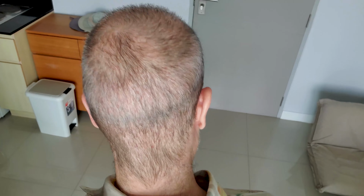Okay, you can see the front here, and he filled in this midsection where the hair was kind of weak. I'll try to get this back area. It can be a little hard. Hopefully I'm getting this, and let's try to go over the top here. I will try to include photos also.